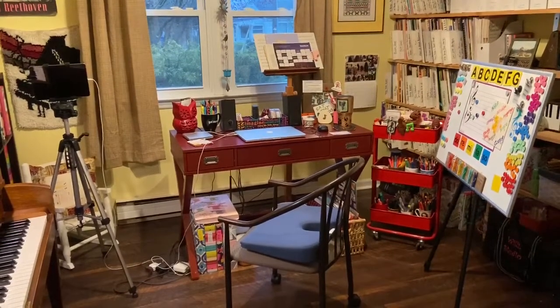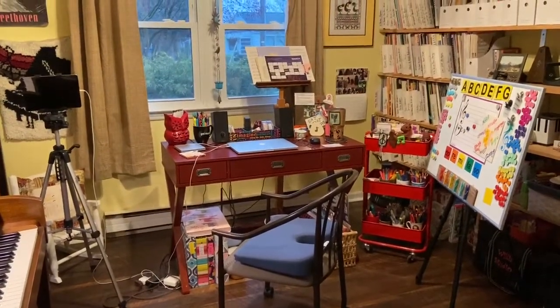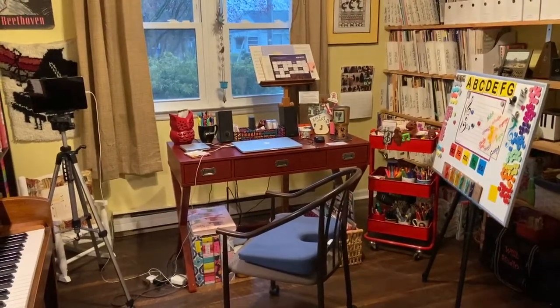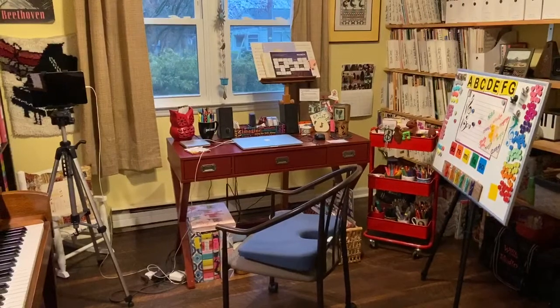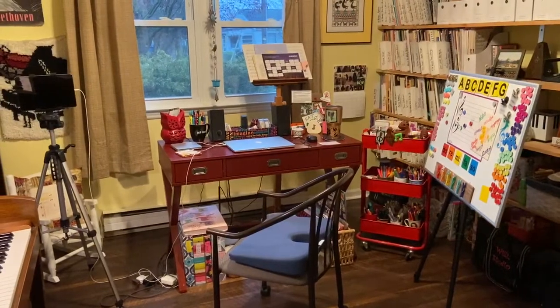So the first thing you might notice about my space is that it has lots of color. It also has lots of things. It's a very organized space. Everything has an assigned place, and I think that's really, really important, because if everything has a place, then you know where to find it when you need it.